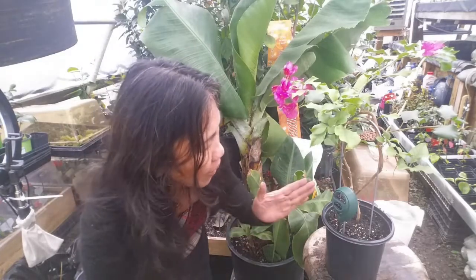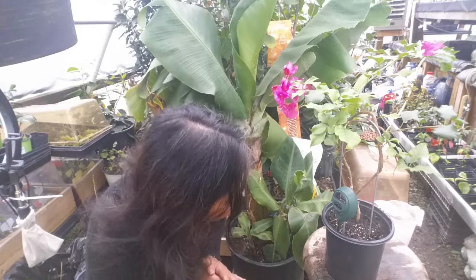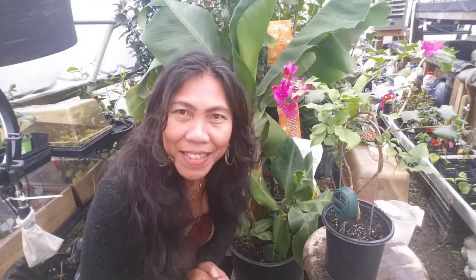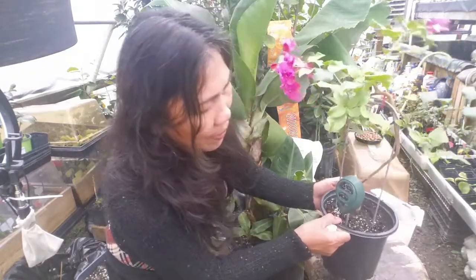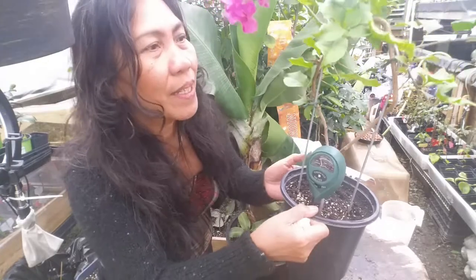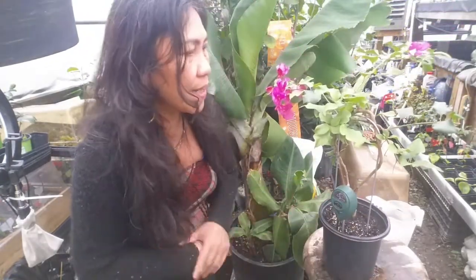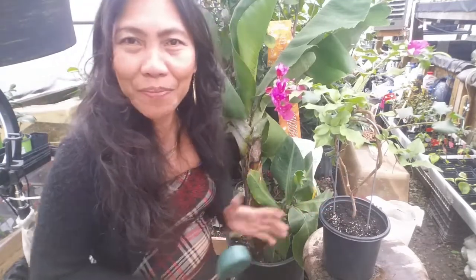Now the bougainvillea prefers slightly acidic to slightly alkaline soil. So right now it reads 6.8. Awesome! So that is an awesome environment for bougainvillea. So hopefully you can see it. Can you see it? It's 6.8. It's almost close to 7. So bougainvillea prefers a slightly acidic soil. Now let's go ahead and fertilize our plant.